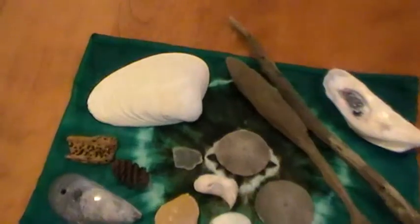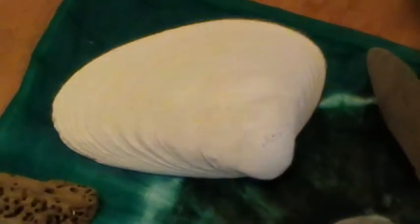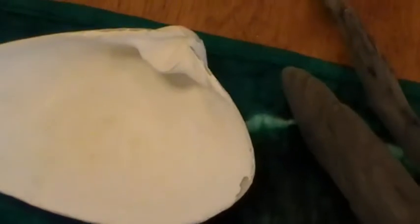First of all, found this beautiful clamshell. Really pure white, and I don't know if you can really see it there, but beautifully white inside.